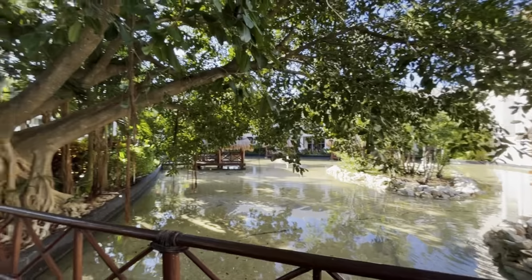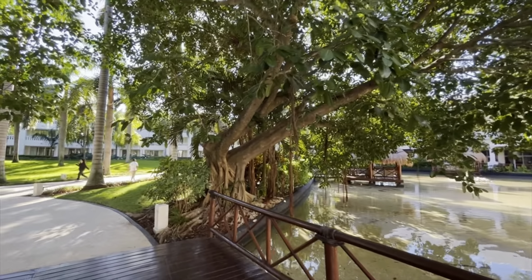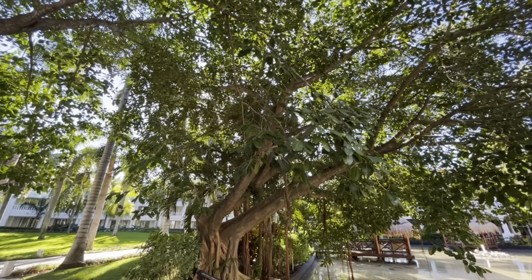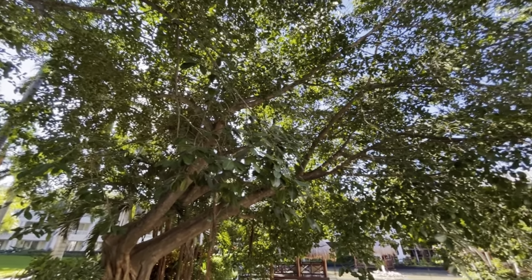But look at this tree, isn't it gorgeous? But you'll see all types of beautiful trees like that here.